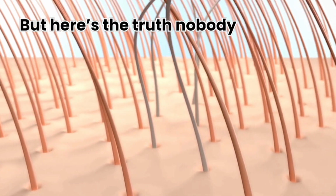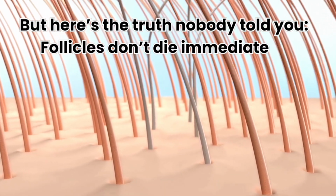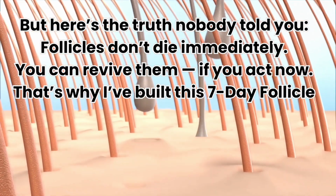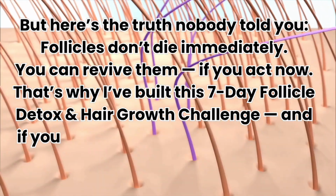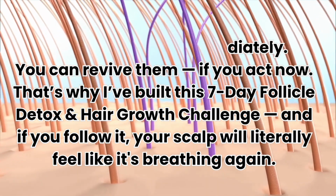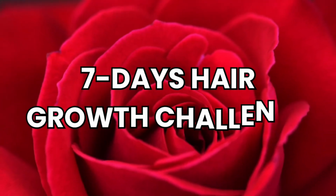But here's the truth nobody told you. Follicles don't die immediately. You can revive them, if you act now. That's why I built this 7-day follicle detox and hair growth challenge, and if you follow it, your scalp will literally feel like it's breathing again. 7 Days Hair Growth Challenge.